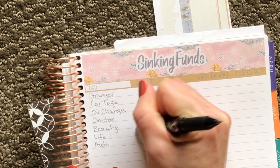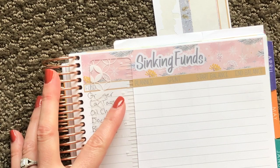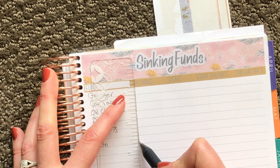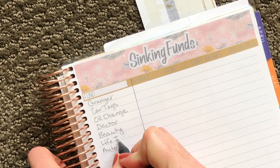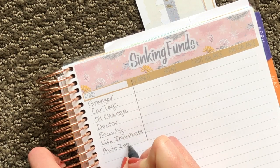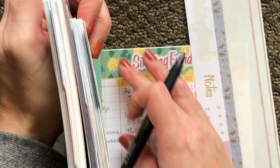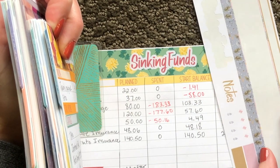Which again is why I like to use an erasable pen. All right. I think I only need to go to there. And for the record, I hate my handwriting, which is why I use so many stickers, because I just do not like my handwriting at all. All right, so I will leave a couple of blanks.